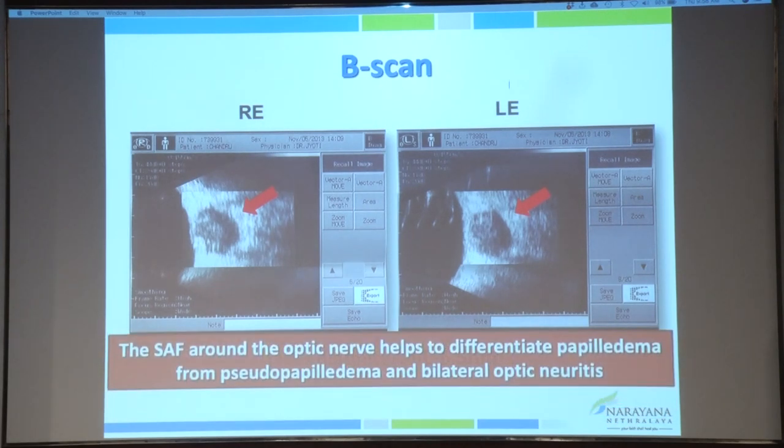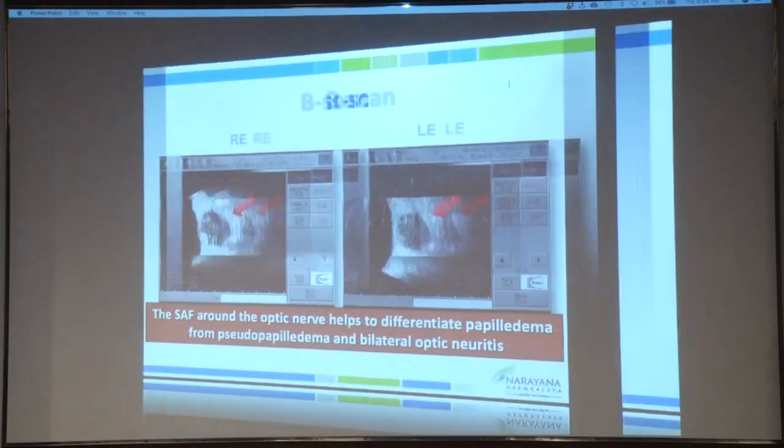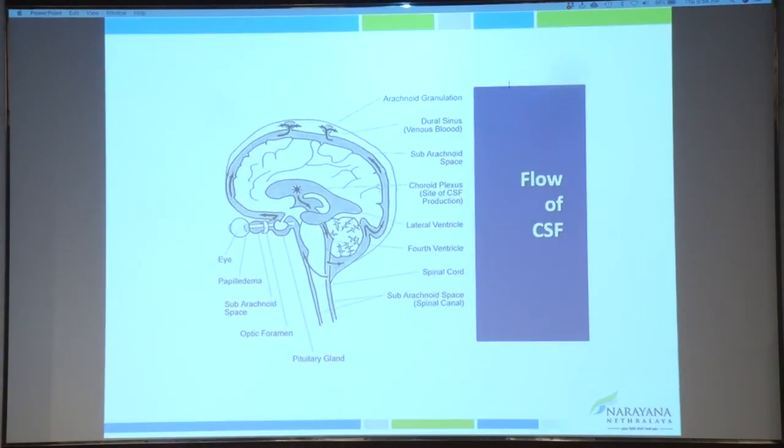In fact, it is this SAF around the nerve that helps you differentiate it from pseudopapilledema and bilateral optic neuritis. And why do you see the SAF? Because you know clinically that once the CSF is formed in the lateral ventricle, goes to the third ventricle, then the fourth ventricle, it goes into the SAF space.